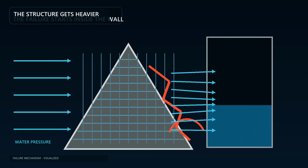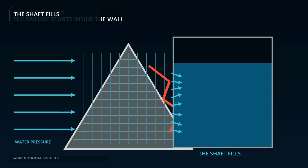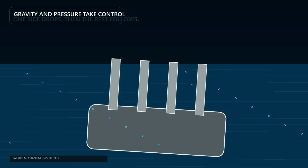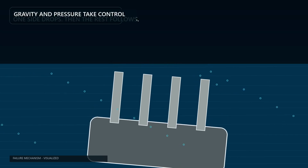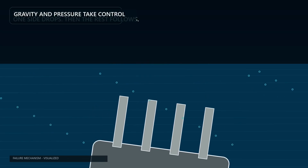The structure became heavier every second, it sank faster, the pressure increased, the crack allowed even more water in. At that point, the platform was no longer being controlled by engineers. It was being controlled by gravity and water pressure, and those two forces do not negotiate.